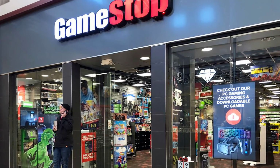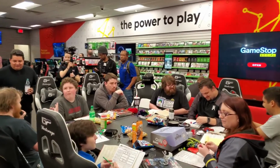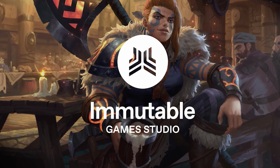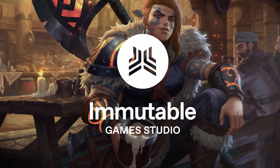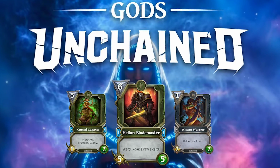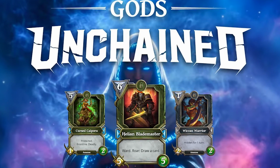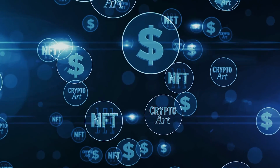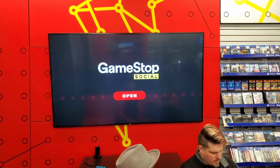GameStop is enhancing its rewards program to include more relevant benefits. They announced that they're working with Immutable Game Studio to include NFT trading cards into their upcoming digital game, Gods Unchained. A very Kratos kind of vibe to this name, if we may be honest. These NFT trading cards will be made available to the GameStop Power Up Rewards Pro members.